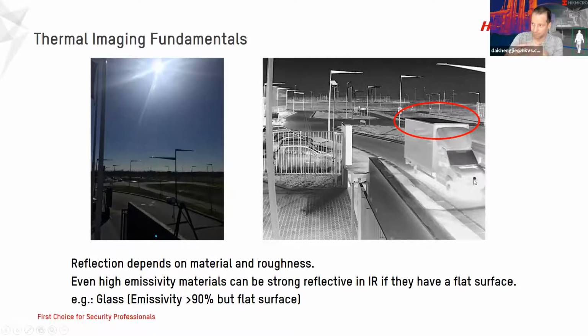I think it's a plastic part covered with chromium, so it also has a low emissivity value. So it's highly reflective, and we also see the sky here. So we look at viewing angle, reflection angle, and we see the sky reflection.